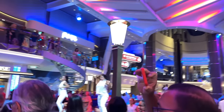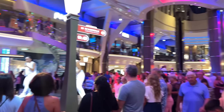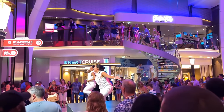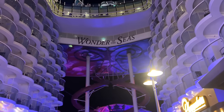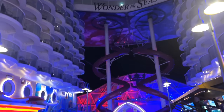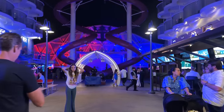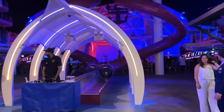Heading through the promenade and they've got dancers. So we're heading out. We're on the boardwalk and we're going to go watch the aqua show. I think it's called Intense. We have reserved seats, so let's go see where we're at.